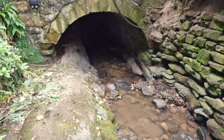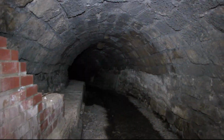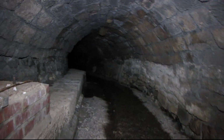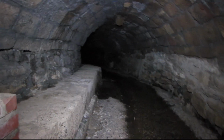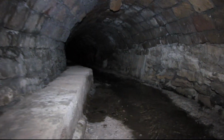Through the village. So we're going to use the Canon camera now, and we're going to have a little walk through because I need to keep one hand handy, to be fair.